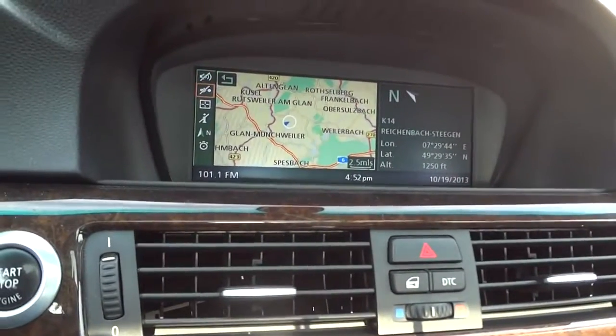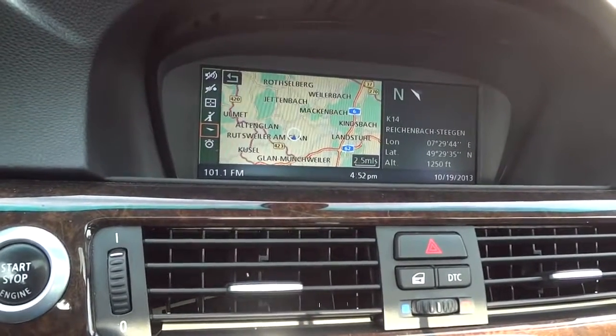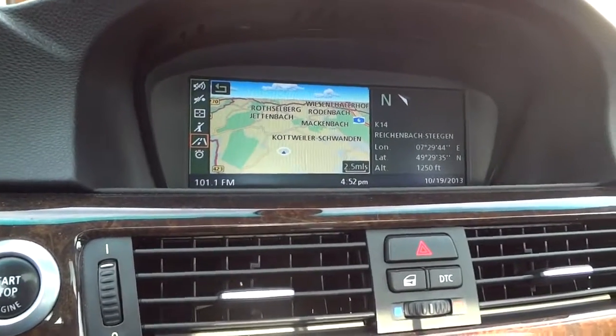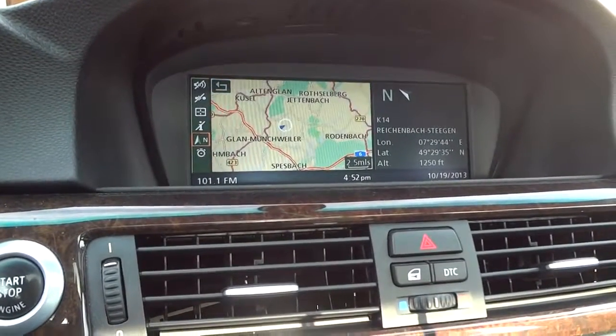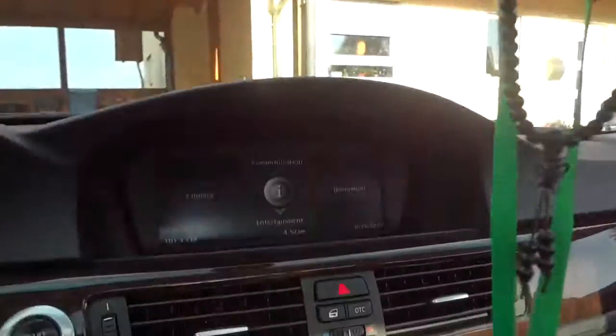Right there's the navigation voice. You can turn it off. And right here just shows your basic compass. There's right facing forwards, north, your timing. All right, now we'll go back to menu.